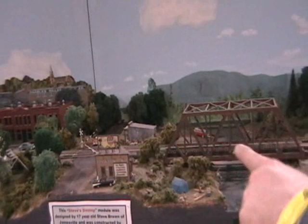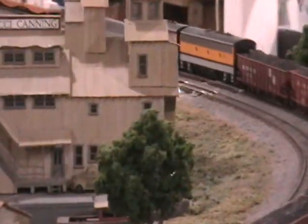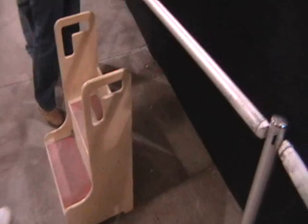Actually go down. Look. Yeah, I see them. Yep. So what were you using, the little step thing here? No.